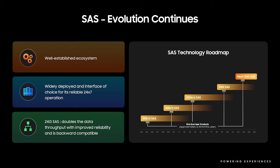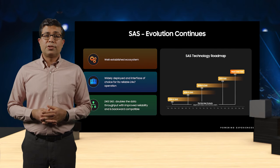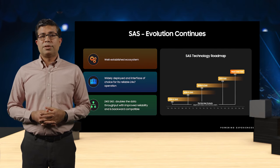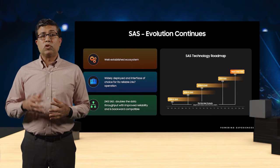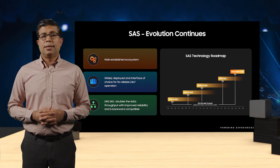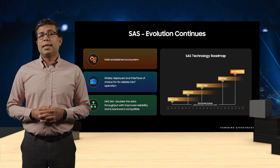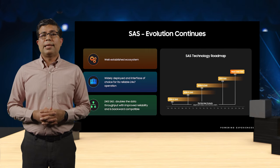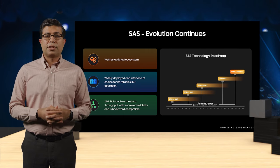In addition, the SAS ecosystem is well established and offers a wide range of intercompatible HBAs, RAID adapters, expanders, connectors, and system backplanes. As demand for storage performance continues to rise, SAS has also kept pace by transitioning from the original 3 Gbps to 12 Gbps over time and to the latest generation, 24G SAS. 24G SAS doubles the data throughput of its predecessor, offers improved reliability, and it's backward compatible with legacy infrastructure.